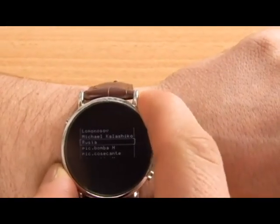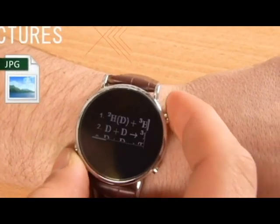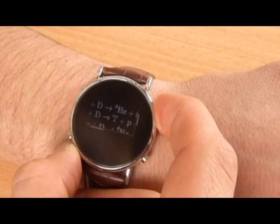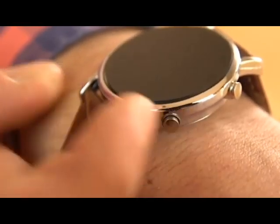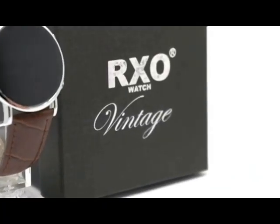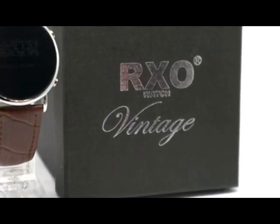The RXO Vintage Watch also supports pictures of your scanned documents. And, with the zoom option, you will be able to see the documents clearly. And, if anyone gets suspicious, just press the emergency button. It will get you out of the text, and back to the clock. All this, and more, only with RXO Vintage.